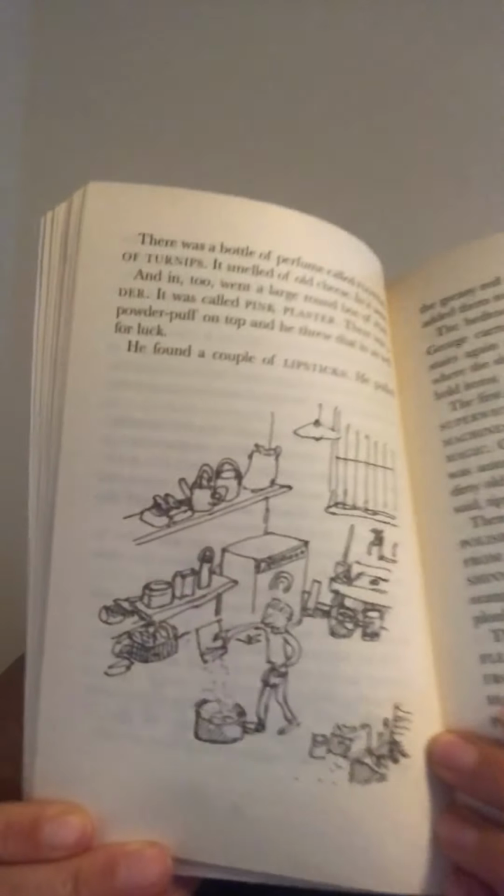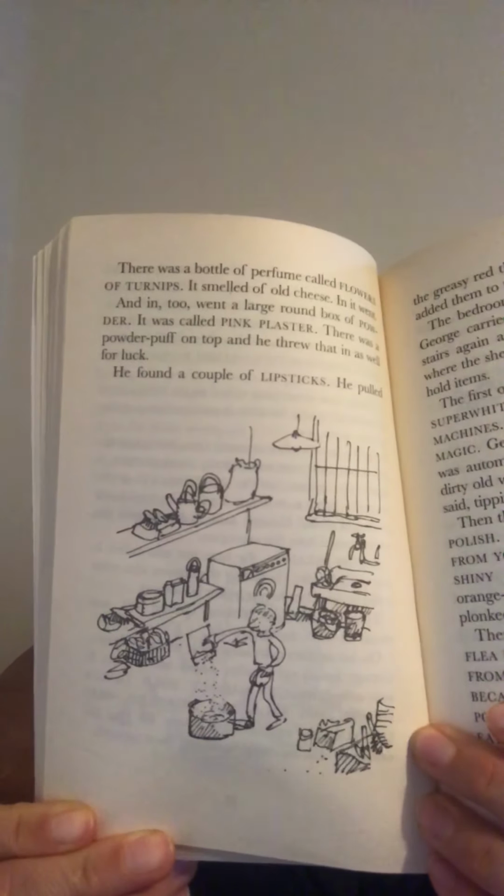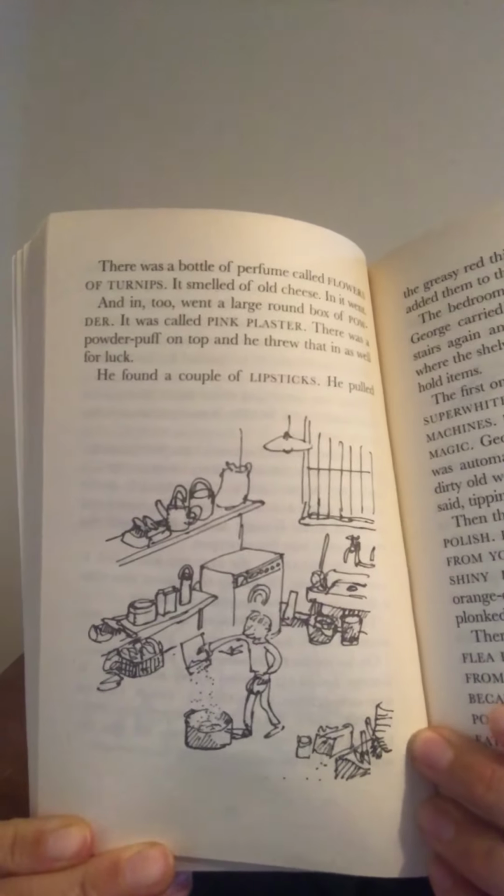The bedroom had nothing more to offer, so George carried the enormous saucepan downstairs again and trotted into the laundry room, where the shelves were full of all kinds of household items. So he's finished in the bedroom now, and he's down in the laundry room. There's all sorts of things for cleaning and looking after the house and other sorts of things like that. And I wonder what he'll find in there.